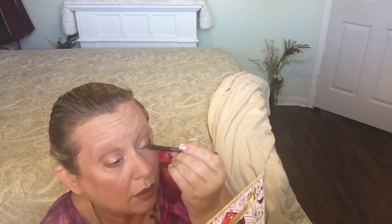Now, we're going to use Pillow Talk on the eyes. We already used Pillow Talk eyeliner on the lips. Now we're going to go into the eyes. This shade is kind of a burgundy purple. I'm not going to do a wing today. Nothing fancy, but I do want a pretty thick line up here so that you guys can see this Pillow Talk shade as an eyeliner as well. Can you see that?